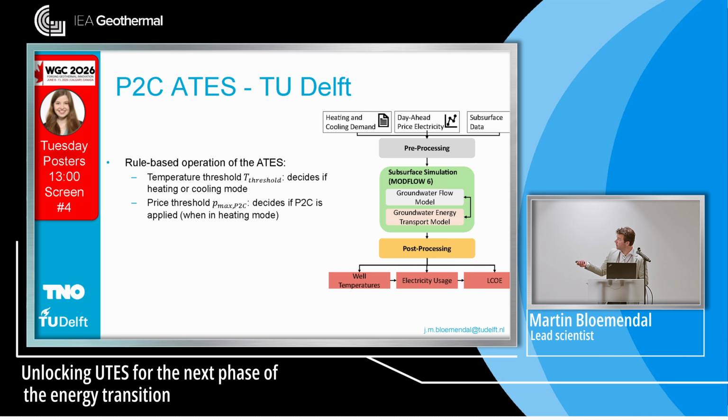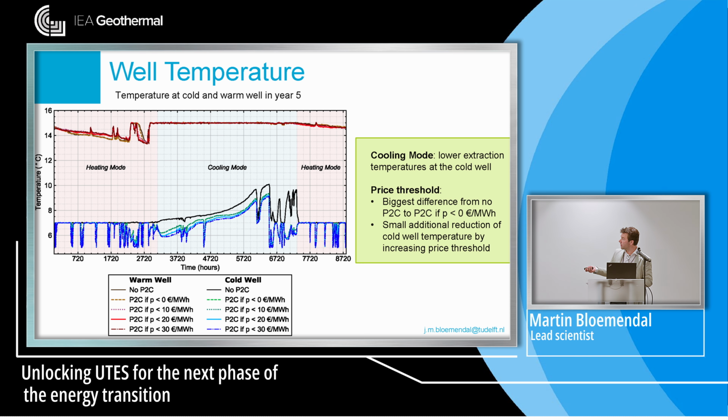So my colleague Jana will also have a poster on this session. So if you want to know a bit more on the details on this, you should also see her poster on Tuesday. We have some preliminary results on this power to cool, where we have some heating and cooling demand from that system, day-ahead electricity prices, of course some subsurface data, and we have some rule-based controls on what energy price level we will run the heat pump to additionally charge cool into the subsurface, in this case a virtual subsurface using MODFLOW 6, and then analyze how much of that thermal energy we can deliver to the buildings, and also do some economic analysis on what the actual price then is of the heating and the cooling that is delivered with this system.